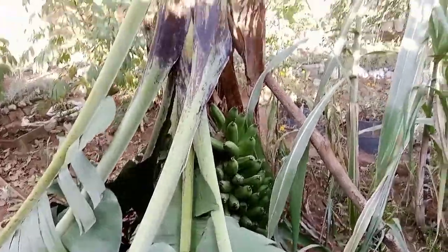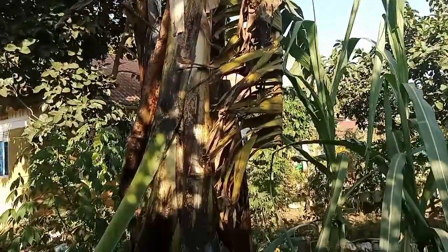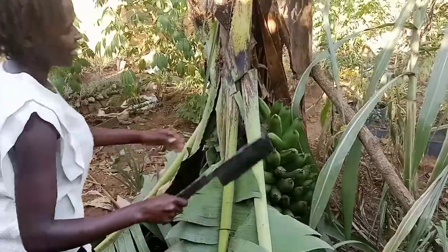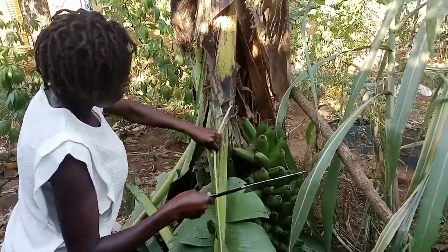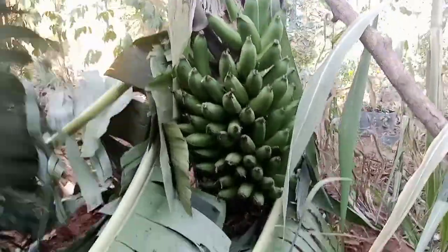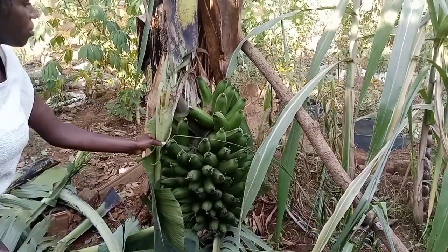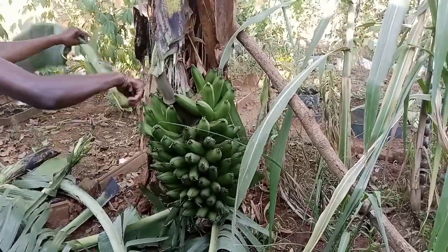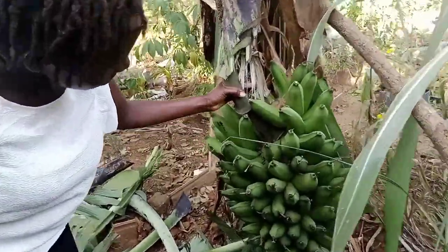This afternoon, our banana plantation fell. I had supported it and it showed all the signs of falling, but I couldn't be bothered. I knew it was almost time to harvest it. And when it fell, we just harvested it. It became heavy.